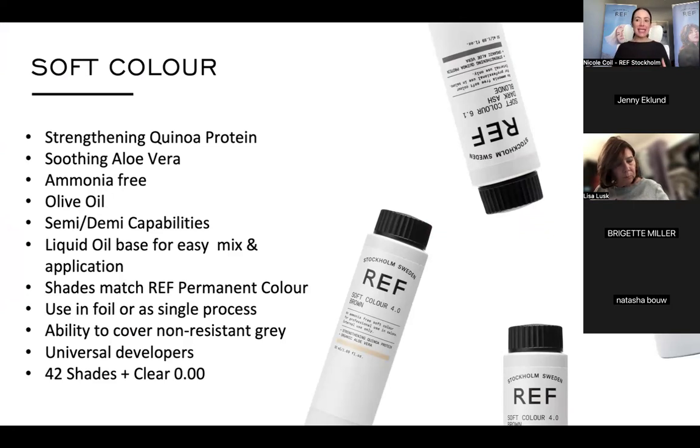You're going to get semi to demi capabilities here. So that means you're going to get very soft results up to a like permanent results. Now I said like, L-I-K-E, permanent result, where it's not truly permanent, but you are still going to be able to achieve maximum coverage. Like I've previously mentioned, the shades perfectly match all of our permanent colors, and the variety of uses for soft colors are so many.